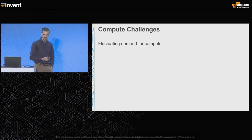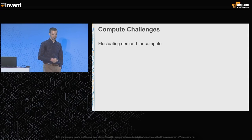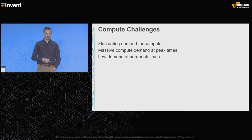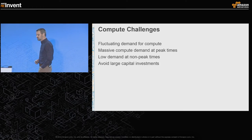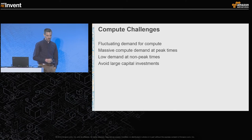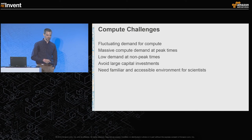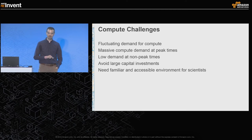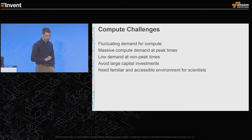So our compute challenges, I think, again, this will be familiar to a lot of you. Our demand for compute fluctuates quite a bit, especially because we're such a small company. So we can't really justify a significant investment in on-premises HPC infrastructure. So that means EC2 makes a lot of sense for us. We can have massive compute demands at peak times, but at non-peak times, there can be no demand. So obviously, we'd like to avoid making major investments in compute infrastructure. But at the same time, we'd like to provide a familiar and accessible environment for our scientists.